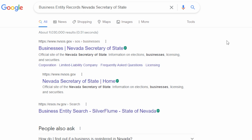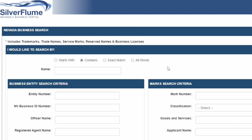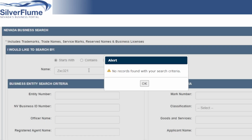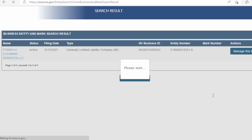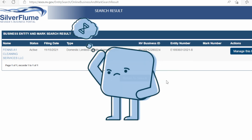To make sure that there are no existing businesses with the same name, you can do a search on the Business Entity Search page in the Nevada Business Portal. This page contains all the businesses registered in the state of Nevada. Type in the business name you want to use. If there are no matches found, that means you're free to use it. If it shows a list of duplicates, you have to use a better name variation or think of another one that no one else is using.